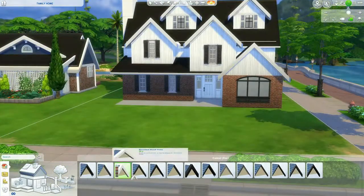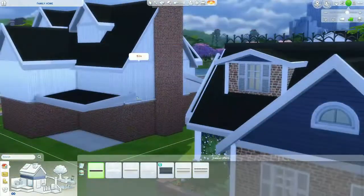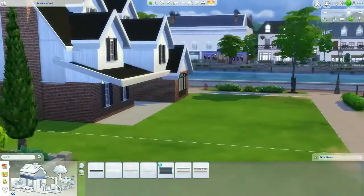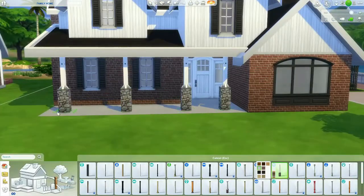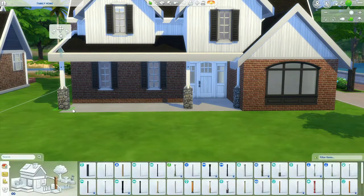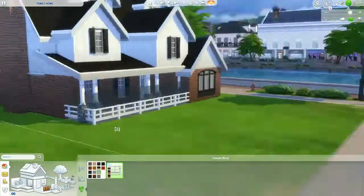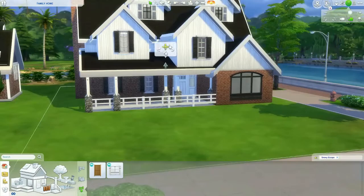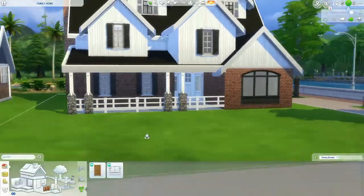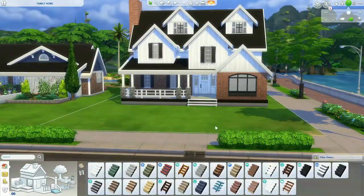So I just recently did a build with this same exact color scheme, the red brick with the white and the dark roof. I didn't even realize it until after I came back later on and I'm like, wait a second, I just did this exact same color scheme. However, I kept it because I just really, really like the way it looks. So yeah, it is similar to another one I did recently, but oh well, it happens.